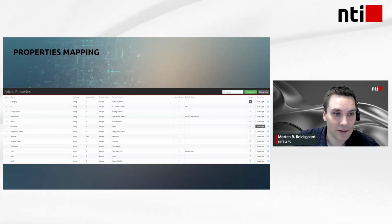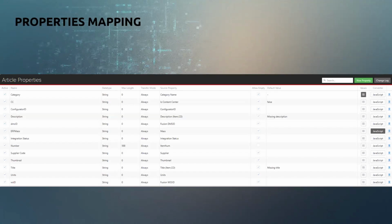Yeah, so the first feature here to elaborate is the properties mapping. So this is how it looks inside the integrator. We have a table view of all the properties. So we simply specify the properties here. We have the source properties, and then we have the properties that we're going to transfer into the target system. So if we take the first one up here, the category and the category name, we can see that in our source system, in this case, it's Vault to an ERP system, the property is called category name in Vault, but in the ERP system, it's called category.